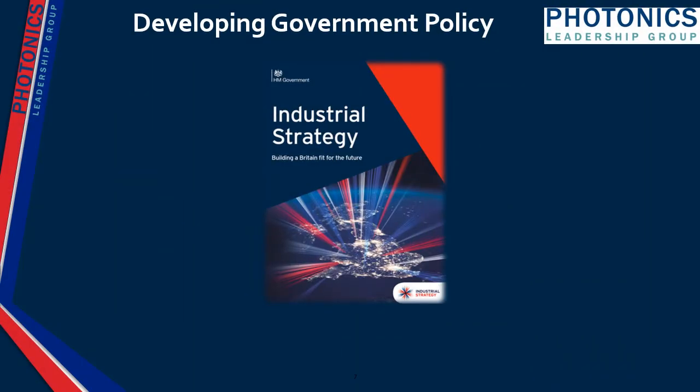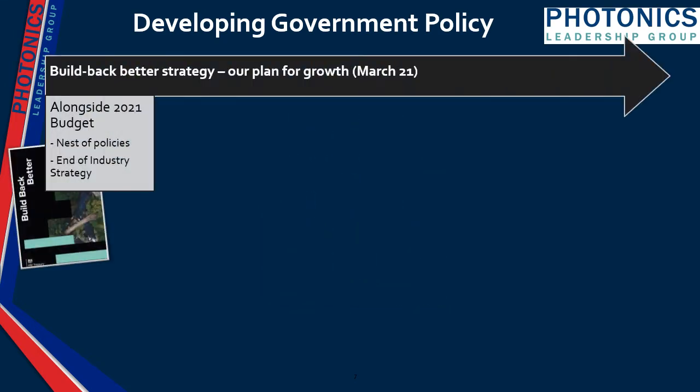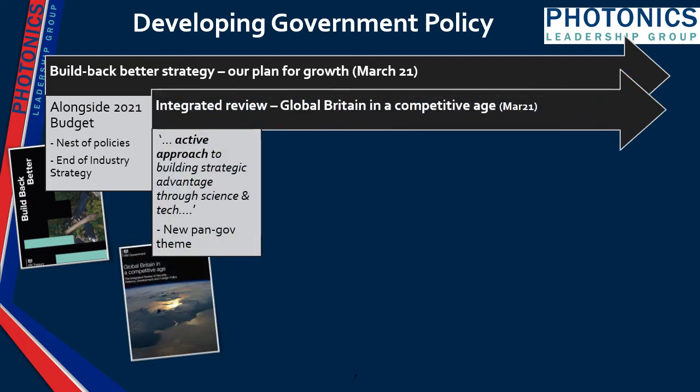So all of this has led to a number of developments in government policy. Out goes the industrial strategy, and in comes Build Back Better, released in the budget. Now, Build Back Better is actually a nest of many policies, so we need to look underneath that to see what's included in them. First, of course, was the integrated review, within which I very much encourage you to look at a paragraph in there that talks about government taking an active approach to building advantage through science and technology. This is a big new pan-government approach, an active approach to supporting science and technology. That's new.